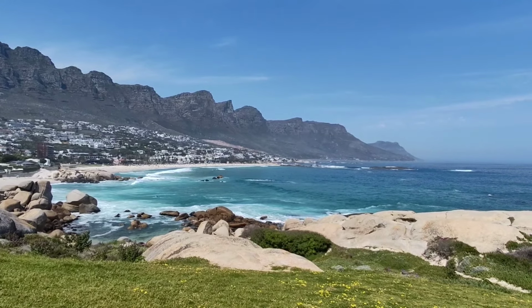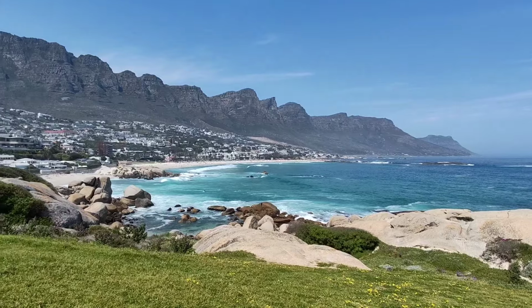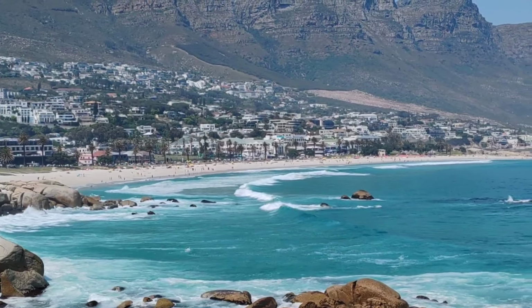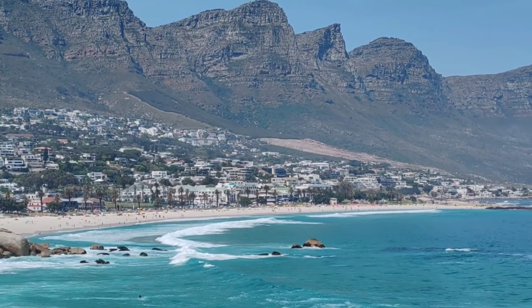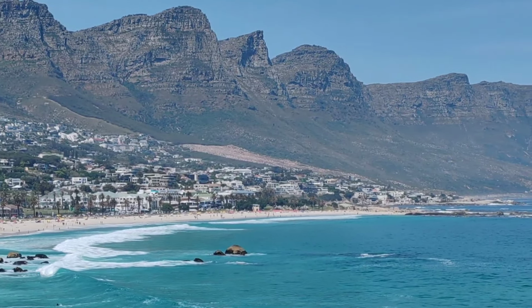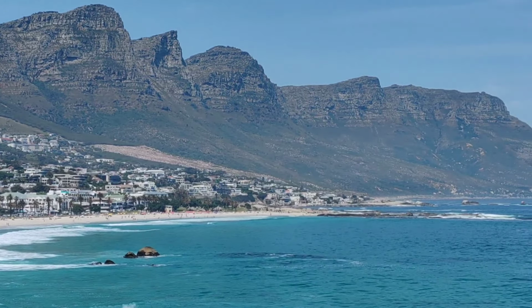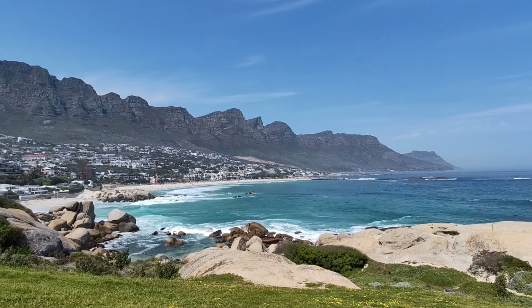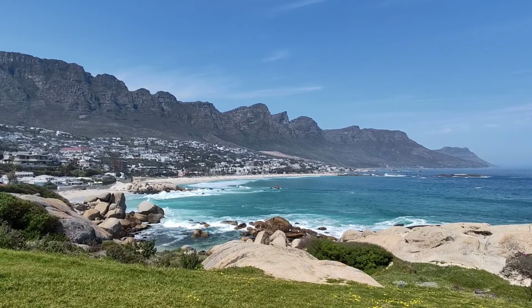There's people all around. It's been a long winter here. But this is Camps Bay Beach. Look at the mountains as well. That's looking across to Camps Bay. Absolutely gorgeous. We're going to go and have a look at that just now. Drive into town, see what it's like.